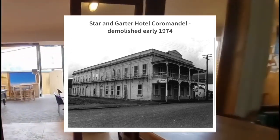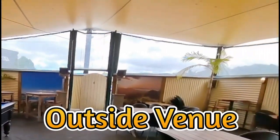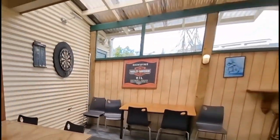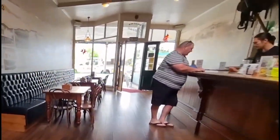The Star and Garter Hotel has a long history going back to the boom and bust years of the gold rush in the town. The original hotel was situated where the local supermarket is now. It burnt down during the Great Fire in the 1800s. The second Star and Garter, rebuilt after the fire, was demolished in the 1970s when old buildings weren't valued so much. Eventually, it was restored and turned into the cool historic bar it is now.